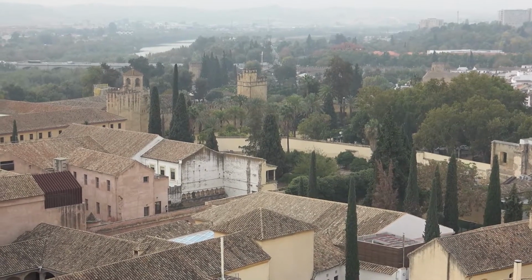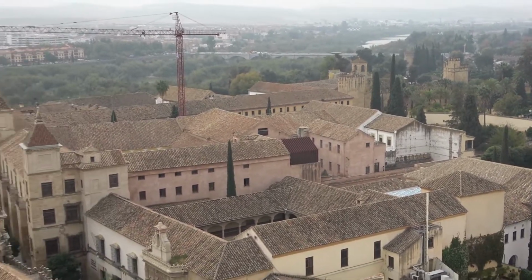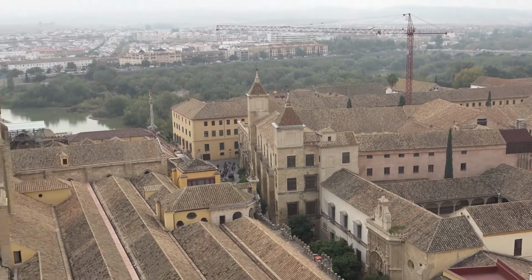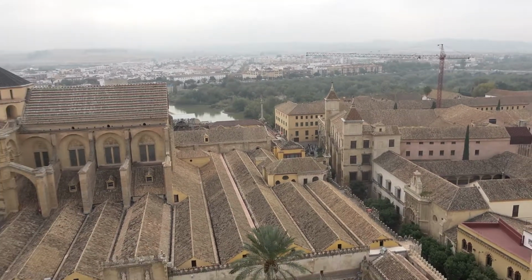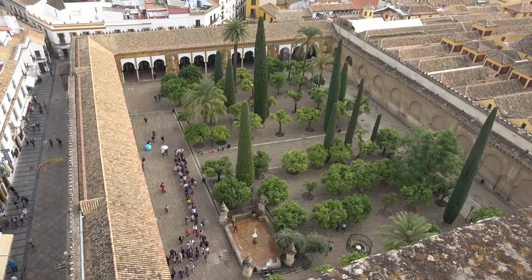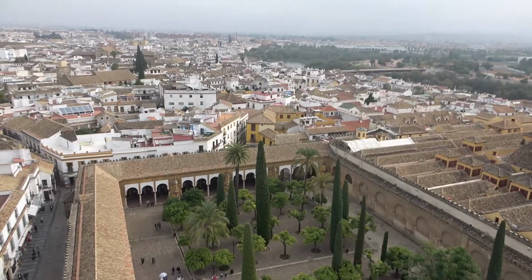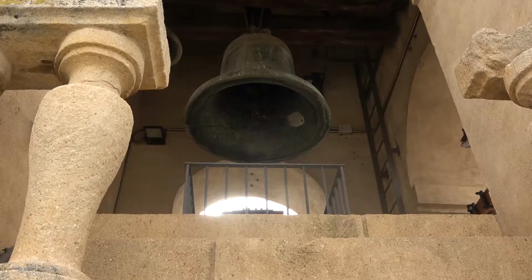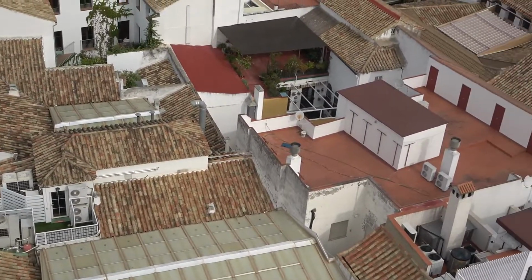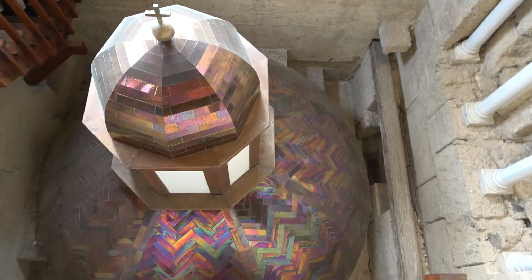The palace. The seminary. The river. The Mezquita and its gardens. Churches to the north, the top bell. Roof gardens make up for the lack of real gardens. Evidence of the minaret.